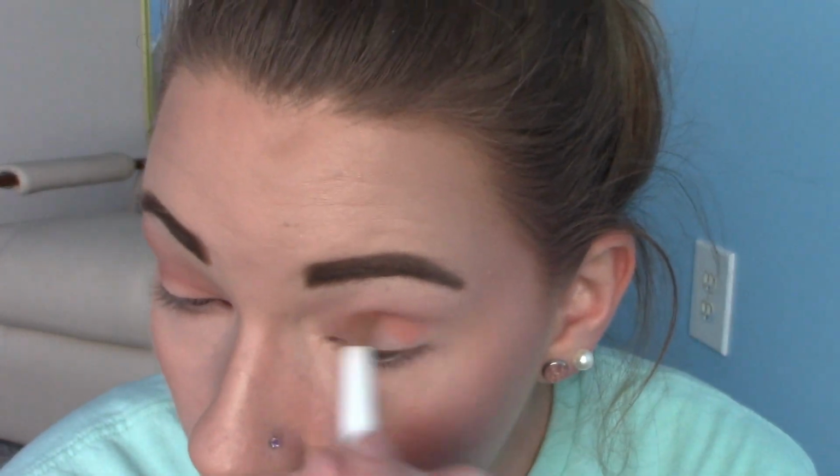Okay, I do want to go in just a little bit more with some more of that Romantic shade. But yeah, you can see the difference in the two eyes. So this one is 2 layers, this one is just 1. And I like how it looks with the 2 layers.